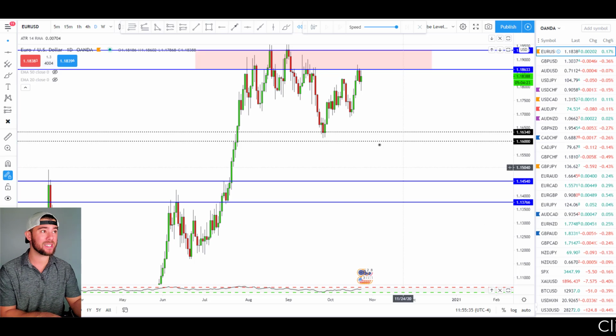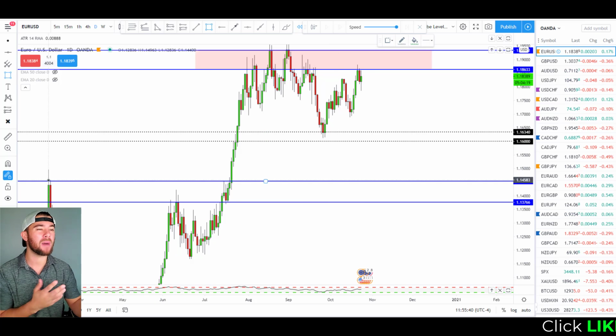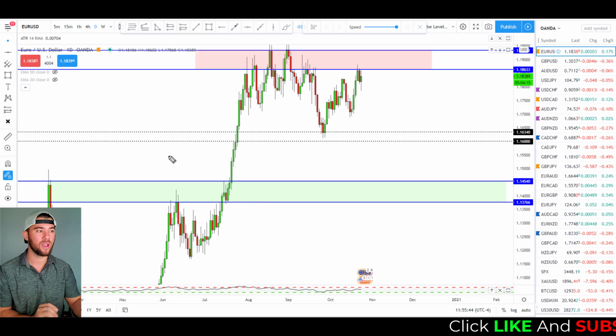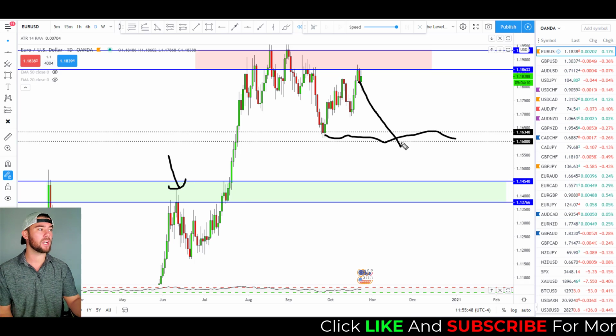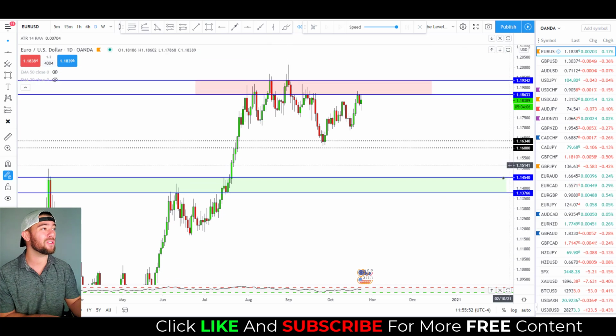1.1376 as my next area of possible support if we do break through this more of a minor level of structure. It is a major level, but it's less of a major level than this green area here. So if we push below that, I'll be looking to my green area for possible long trades on lower time frames. Let's talk resistance levels.